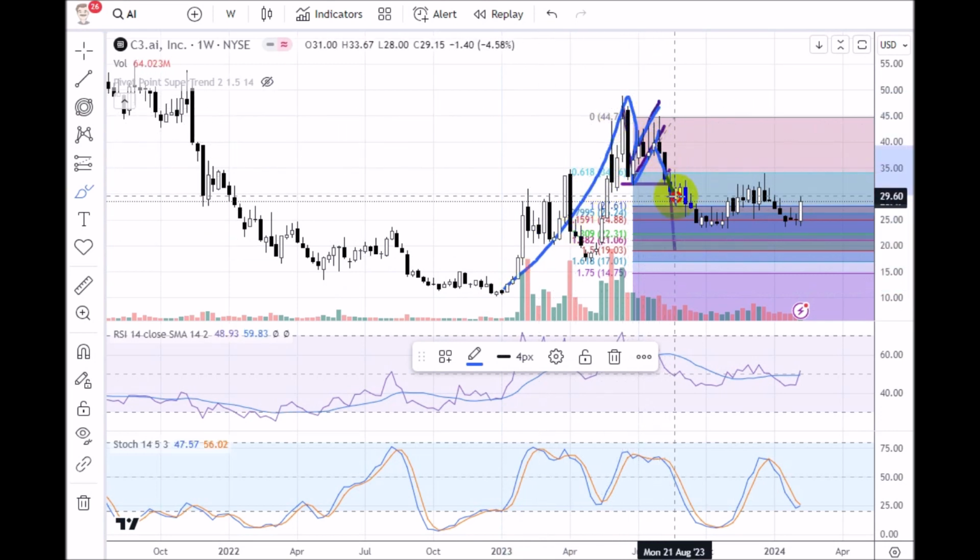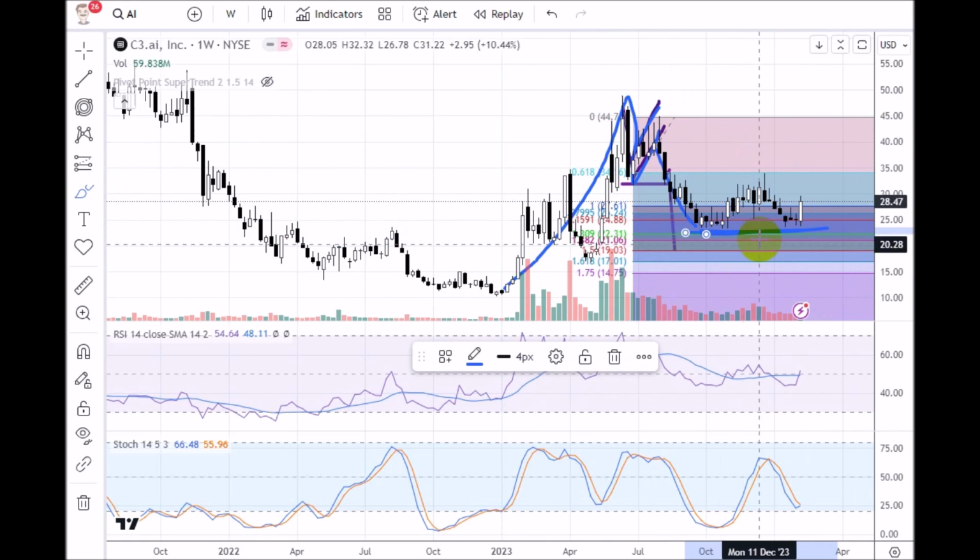We broke down. We set up our new support level. This support level becomes critical. This is secondary support. We need to see if we're able to move away from this, or if we're going to break down further. We are moving away from this to the upside. This could be the end of the move.